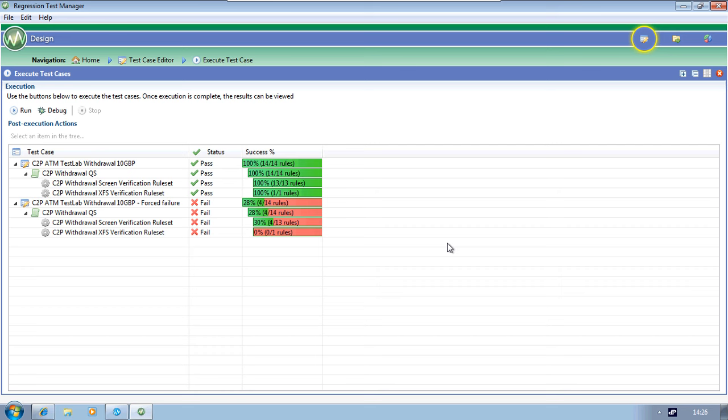Okay, so our tests have run, and one of the neat things that ATM Test Lab does is it will log reports of test cases. So there are two main types of reports. So let's just go in and have a look at them.